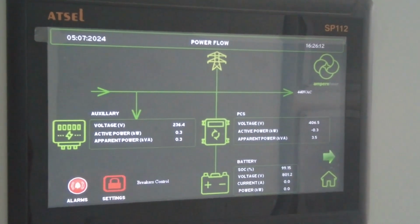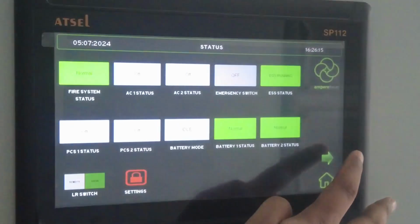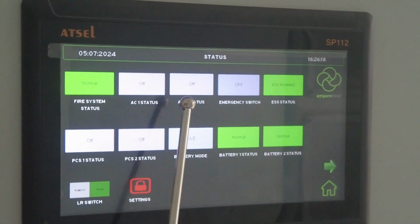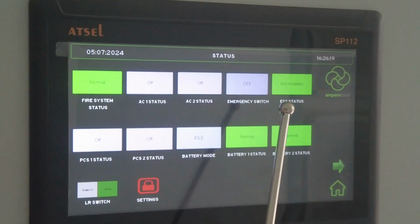Next, the HMI screen displays various statuses of BESS components, providing essential information for monitoring and control. The fire system status is indicated as normal, signifying that the fire detection and suppression system is operational and no alarms or faults are present. Both AC1 status and AC2 status are shown as off, meaning that these AC inputs are currently not active. The emergency switch status is off, indicating that the emergency shutdown switch has not been activated. The ESS status is ESS running, confirming that the energy storage system is currently operational.